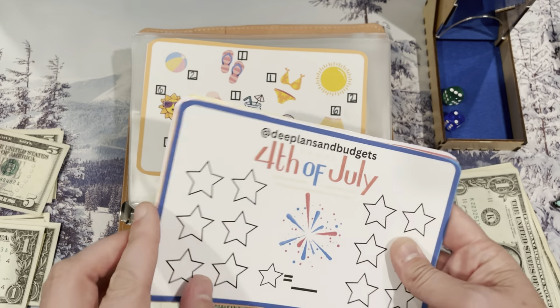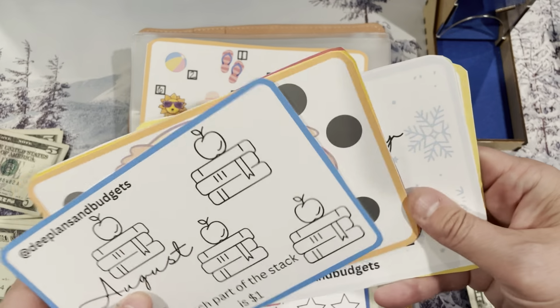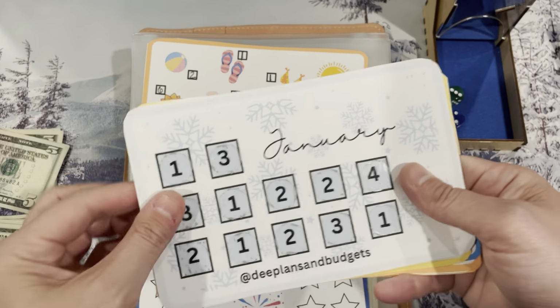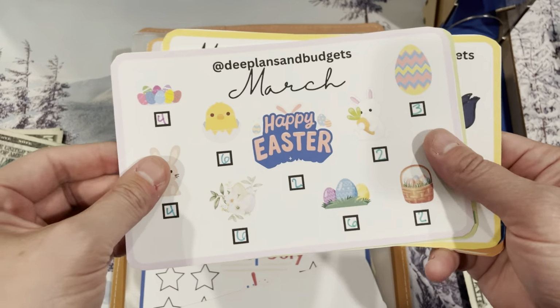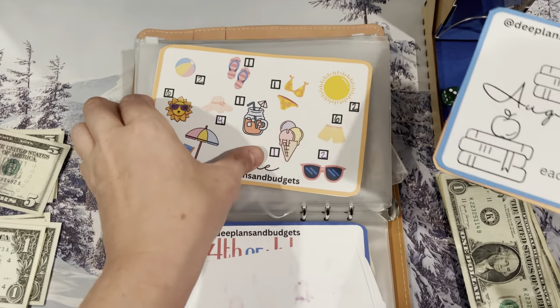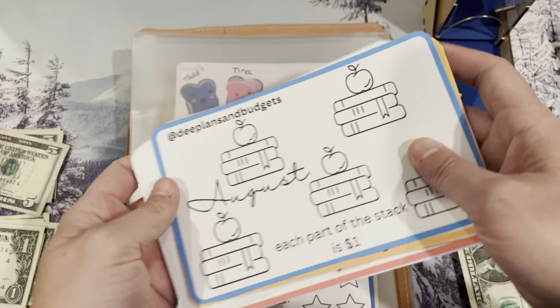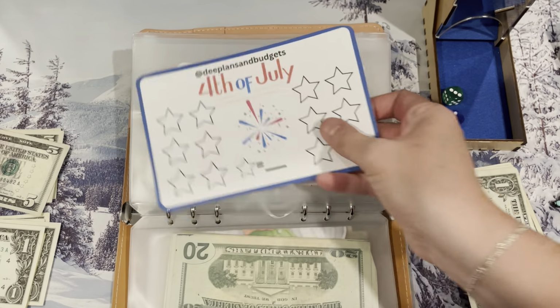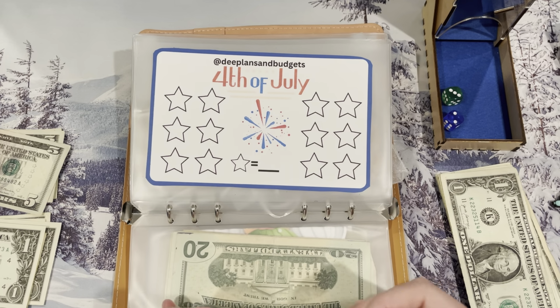And so I've already done, let's see, July is the next one. So I'm going to pull it aside. We haven't done the back end here. So I've already done January, February, March, April, May, and now June is done. And we're going to start July, and then I'll have August through the end of the year. So July is stars, which I love stars.